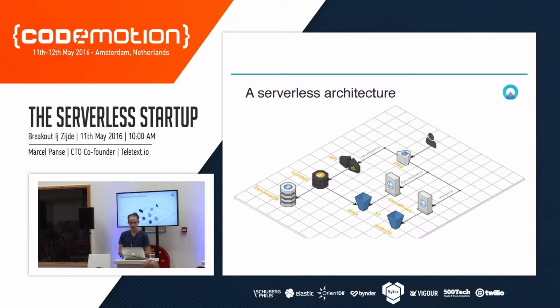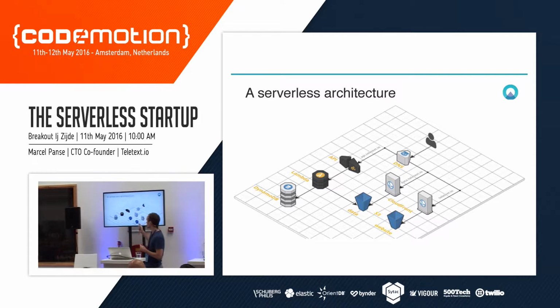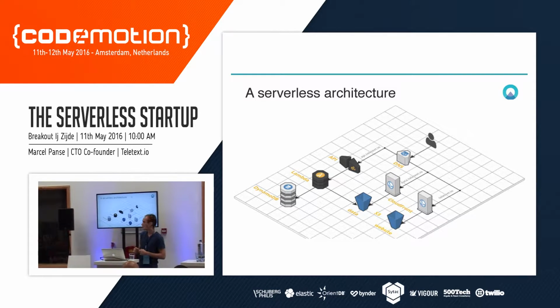So about the architecture, I'm going to get back to this slide at the end, because we're going to go through every single item on the slide.